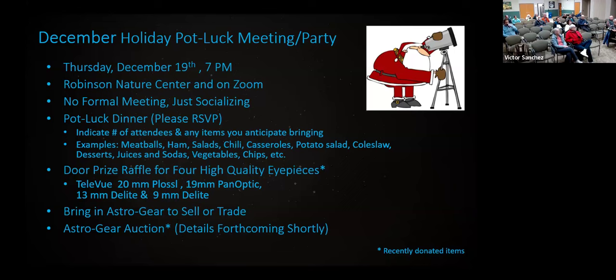And this year we had a former member who donated some items, including some pretty nice eyepieces. So we're just going to raffle them all off. The Televue Fossil and Panoptic and Delites you can see up there. So we've got 4 eyepieces. I'm going to give everybody a raffle ticket or a couple of raffle tickets, and you can put them in the bin for the one that you want, and then we'll draw names at some point in the meeting.